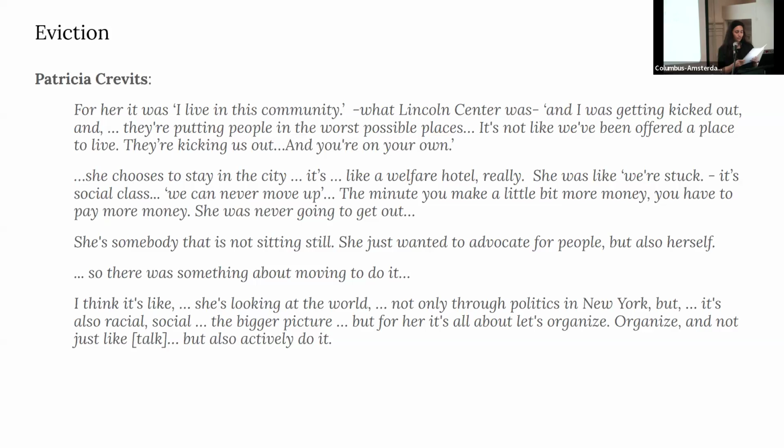I think it's like she's looking at the world, not only through politics in New York, but also racial, social, the bigger picture. But for her, it's all about let's organize, organize, and not just talk, but actively do it.